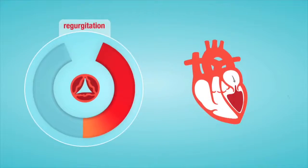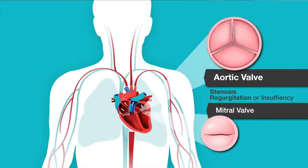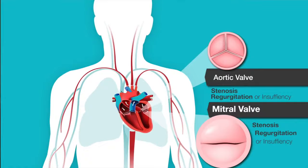If a valve is leaking, it can be called insufficient because it isn't sufficiently stopping the flow, so it is insufficient. Or sometimes, because the flow that has been ejected is regurgitating back through the valve, it's called a regurgitant valve. So you may hear someone talk about aortic stenosis, aortic insufficiency, or aortic regurgitation, the latter two being the same. Mitral stenosis, mitral insufficiency, or mitral regurgitation, both of which are the same. And they come in degrees of severity.